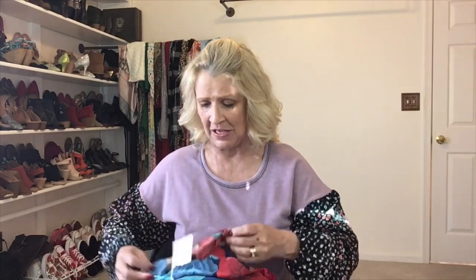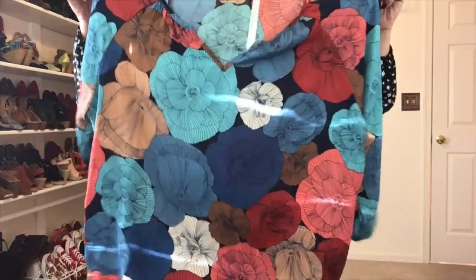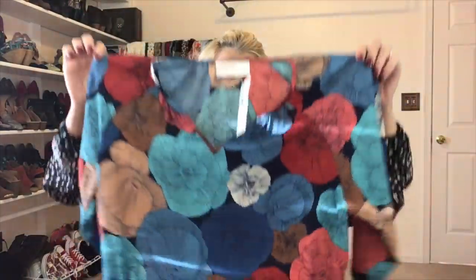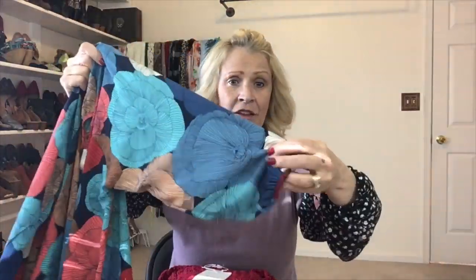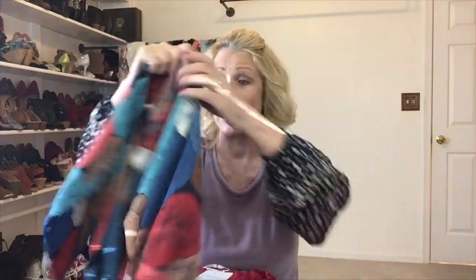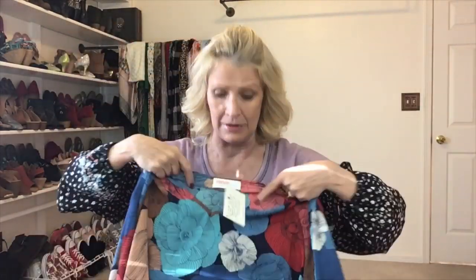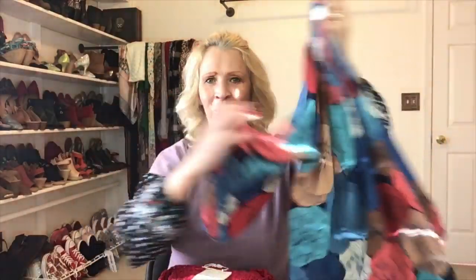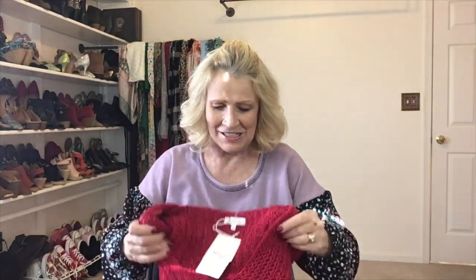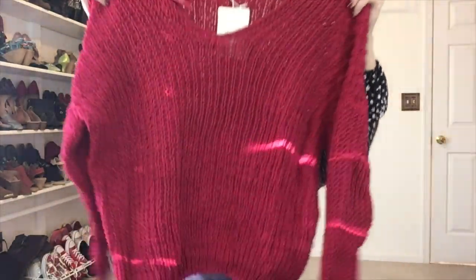Okay, the first piece on the very top is Renee C. This is my favorite Renee C top that I have received recently. Now, it does have a 3/4 sleeve. There is no elastic there. What does the neckline look like? It looks like a bit of a V-neck. So this is just a popover with a fun floral print. I like this one. This is the one I think I love.